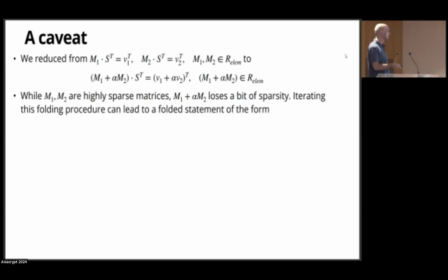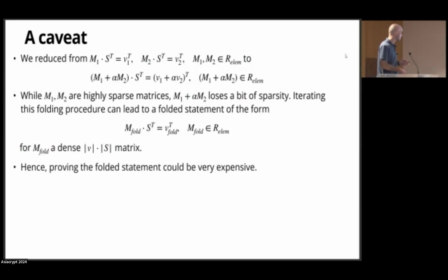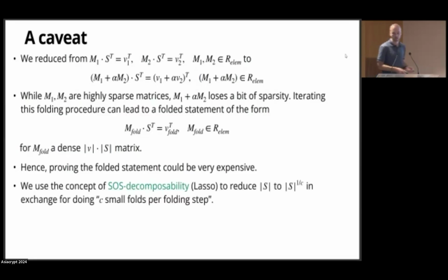But notice that now the folded matrix is losing sparsity, right? Initially, M1 and M2 have, each row has one non-zero entry, and now maybe each row has two non-zero entries after we take this linear combination. If you keep folding and folding, you could end up with a folded statement of the following form. So we have a folded matrix times S equals a folded vector, and the folded matrix is in the relaxed version of RLM. But this M fold might be a full dense matrix of size the size of V times the size of S. So if you want to prove the folded statement, this could be very expensive. Especially, this could be very expensive if S or V is very large, right? We get a quadratic cost.